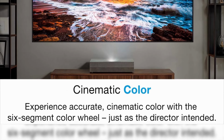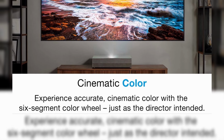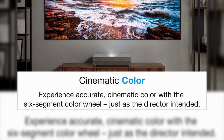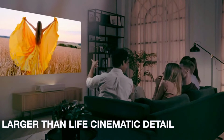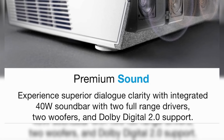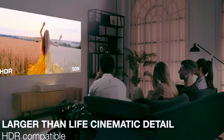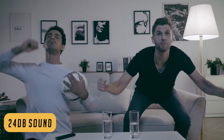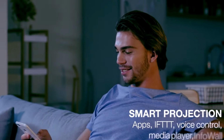So you will get a very wide coverage of the DCI-P3 color space, allowing for the most vibrant and colorful viewing experience, and you get a premium soundbar built into it, which has an integrated NuForce soundbar with Dolby Audio, including 2 full-range speakers and 2 woofers, which allows for very crisp sound with a superior cinematic experience. It is not common to have subwoofers in the projector itself, and these are usually put in a speaker to enhance the bass. And it's a very quiet projector, probably one of the quietest ones on this list, at only 24 decibels of sound. And for watching movies, don't worry, you can watch anything you want using the Optoma Marketplace app, like YouTube, Netflix, CNBC, and more.